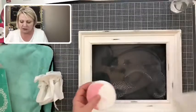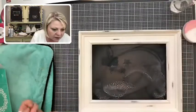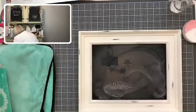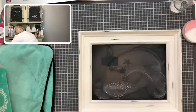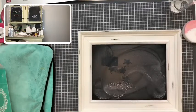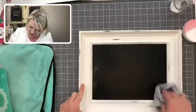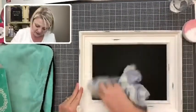So now I'm going to take a towel. Let me just get a regular towel. And I just use a scrap towel or just a plain old towel. It's actually an old beach towel. Clean it off. There, clean.